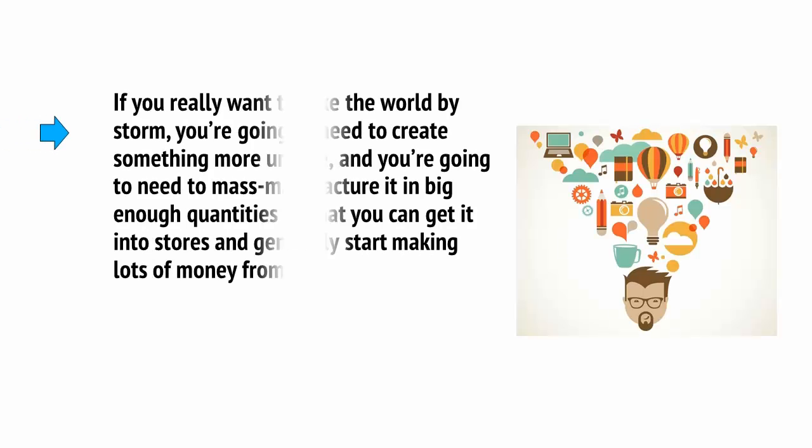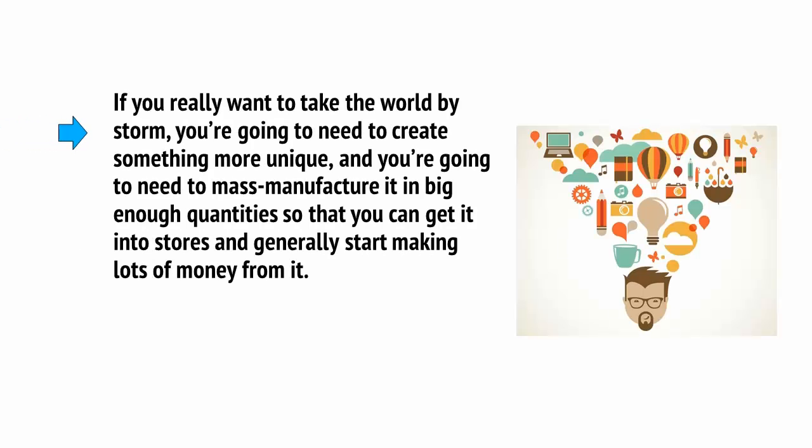Okay, so we've had some fun with handcrafted products and 3D printed products. Some people will be happy to stop there and make a living selling those kinds of items. But if you really want to take the world by storm, you're going to need to create something more unique, and you're going to need to mass manufacture it in big enough quantities so that you can get it into stores and generally start making lots of money from it.